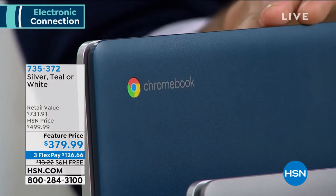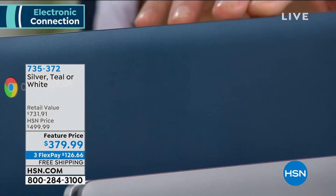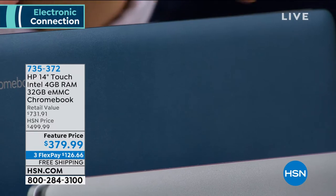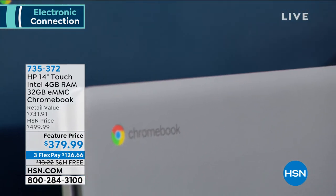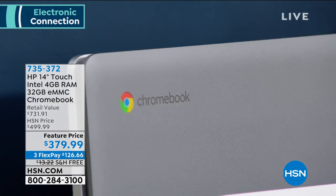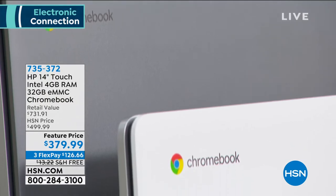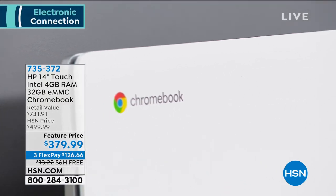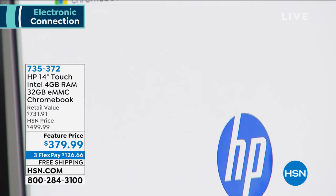So right up here, this is so beautiful. This is our teal. I don't normally see that color in a laptop. I love that. About 100 in teal, 104 exactly in teal. Now in the middle here is our silver. Only 91 left in the silver. And then below the silver here is our white. So you got these three colors to choose from, a little less than 300 in the white. So if you've got your eye on that, you may want to jump on that.